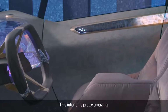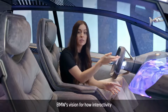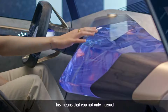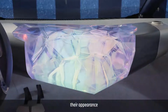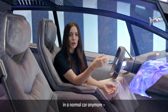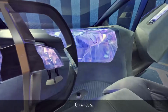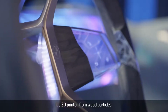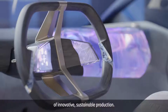This interior is pretty amazing. You have this beautiful object in the centre that shows BMW's vision for how interactivity could work in the future. This means that you not only interact with screens, but with physical objects. And these objects can change their appearance and even information through their digital layer. It doesn't feel like sitting in a normal car anymore, it's more like a room in its own right, on wheels. And take the steering wheel. It's 3D printed from wood particles. Fascinating, and another great example of innovative, sustainable production.